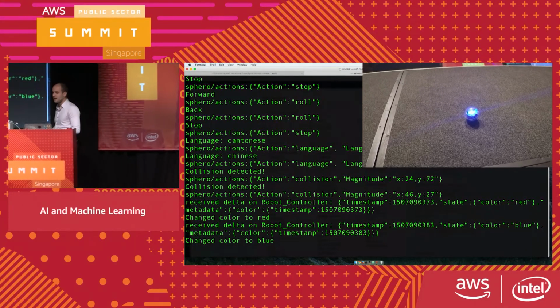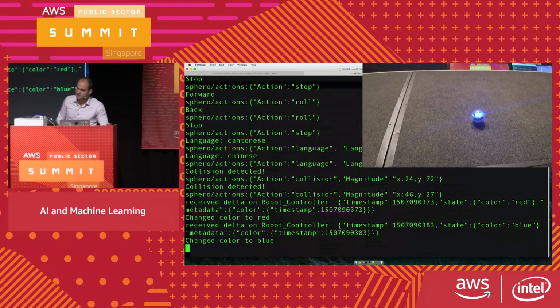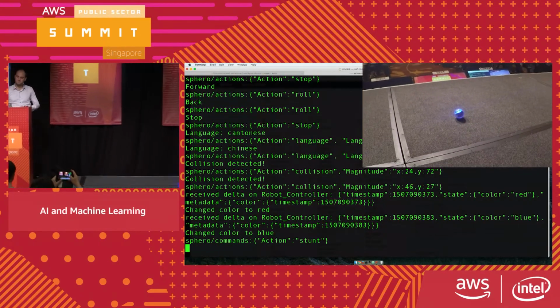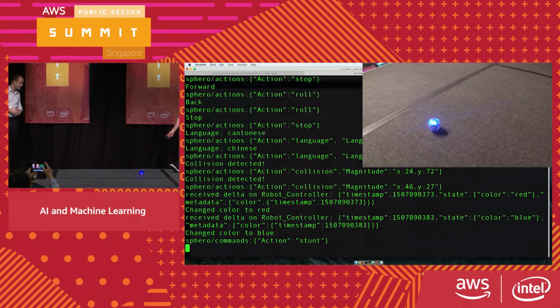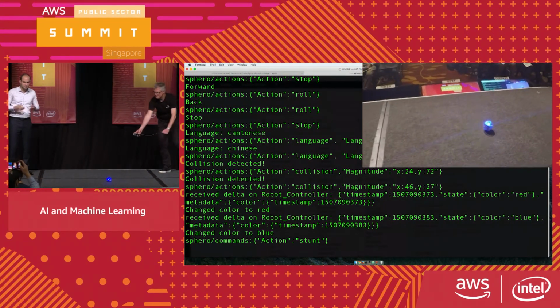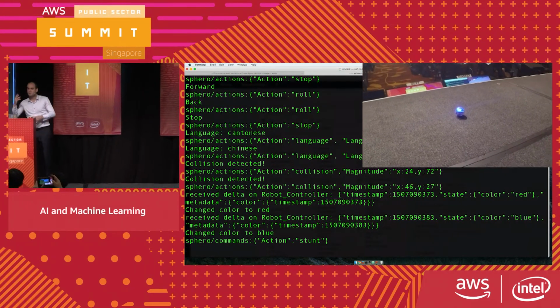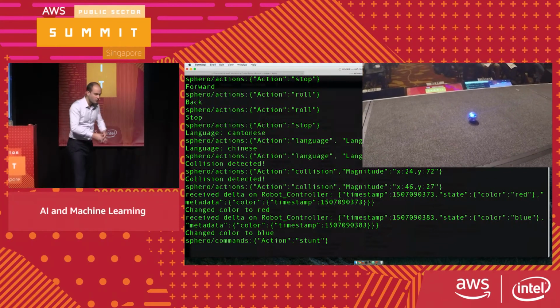Let's try one more thing. Alexa, ask Sphero Robot to perform a stunt. Sphero performs a stunt now. Very cool. My Sphero performs a stunt. So now we have the capabilities with a few API calls and things like AWS IoT to use my voice to actually control a robot.